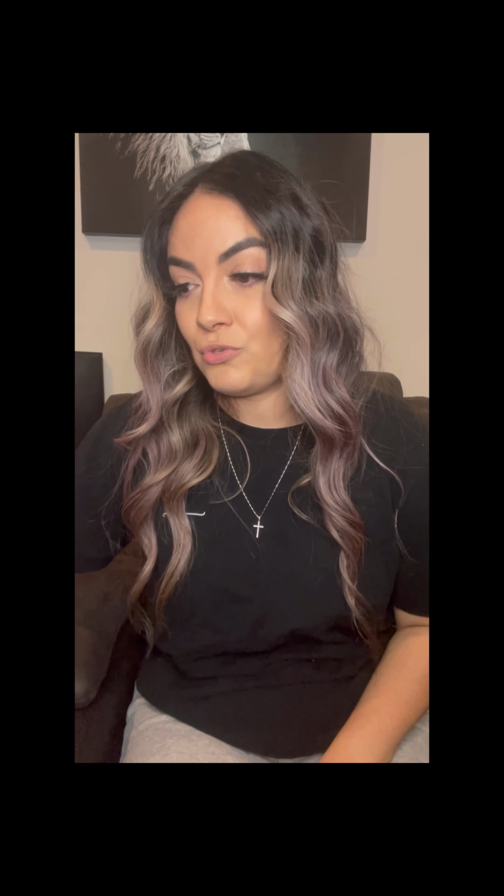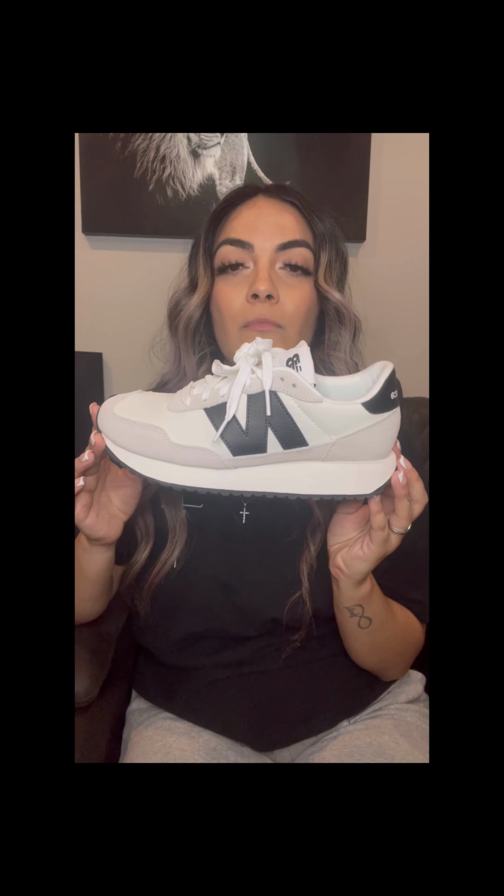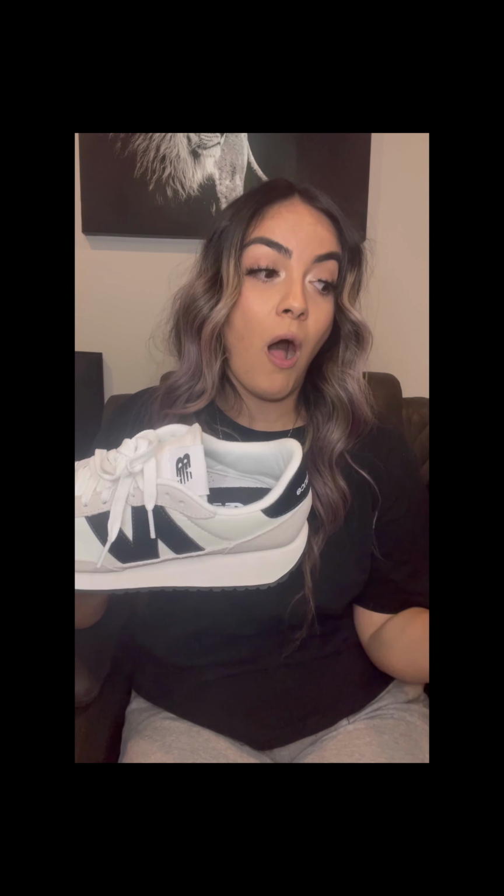I went to buy some shoes that I'm going to be using. I already tried them on. I got these New Balances, I think they're called. And these shoes are going to go with most of the outfits that I'm going to be trying on for you. I've already used them. They're super comfortable. I highly recommend you go buy them. They're super comfortable.